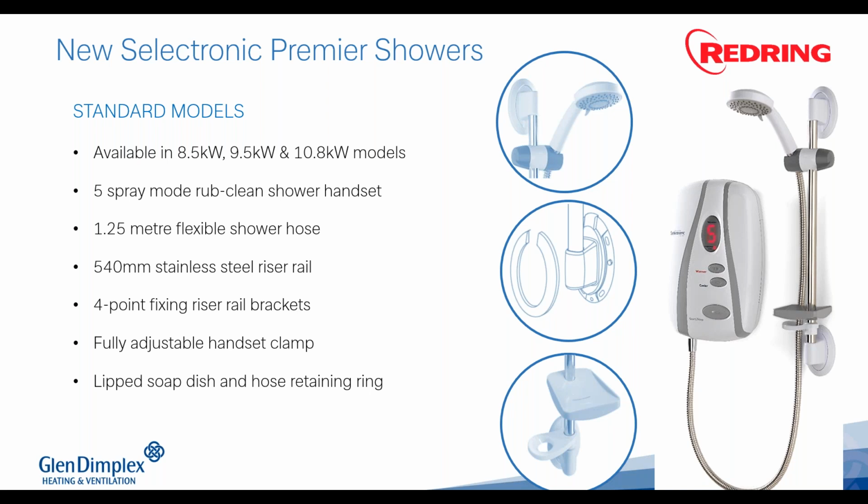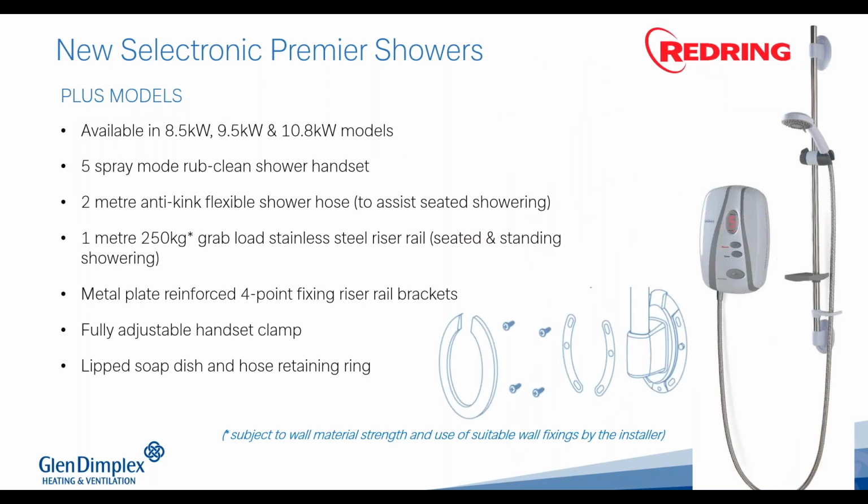But let me just reiterate again, the shower itself and all of those features I was talking about earlier are the same between the standard and the Plus, the care model. So here's a Plus model, again in the 3 different kilowatt ratings. The handset is the same, but the differences are around the accessories.